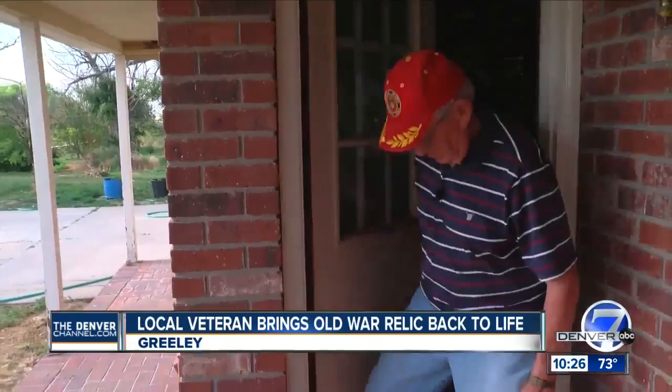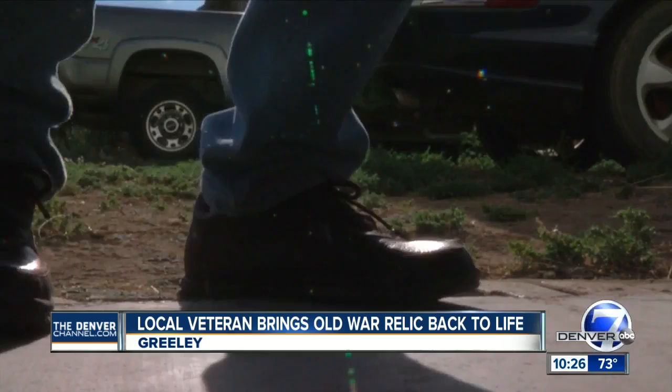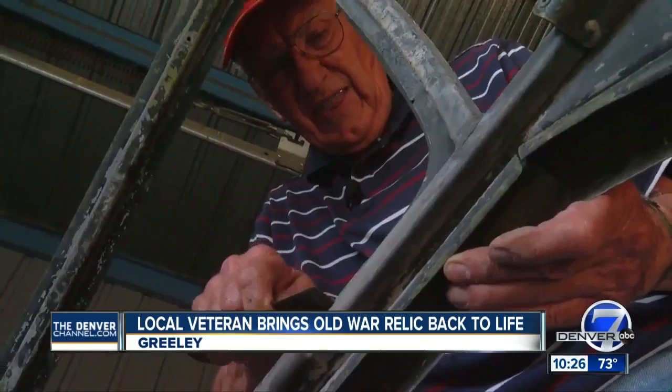Well, probably the hardest part of the project is to disassemble it. It's put together with thousands of screws. And then you have to strip the paint off. I had no idea that it was missing so many parts.